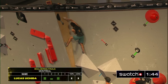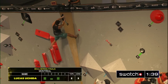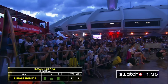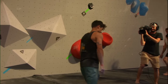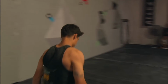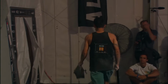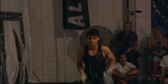A measured amount of power through there. Look at that. Really well done. And he's going to be smooth and careful for the top. Lucas Uchida with the top of boulder number 4. So far looking the best of everyone on that boulder. Has put himself into, at the moment, gold medal spot. With only one to come, he's definitely got himself a podium.